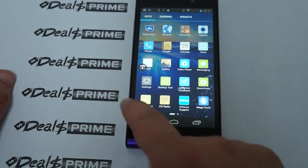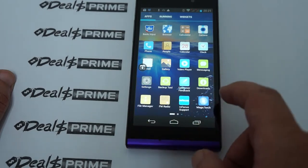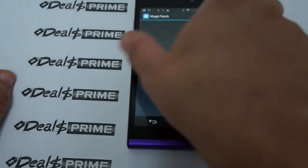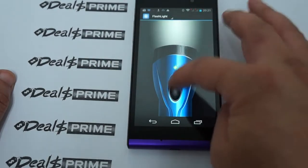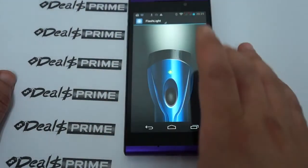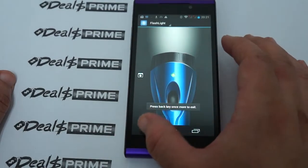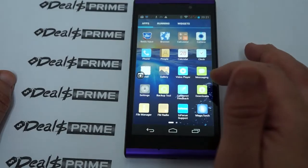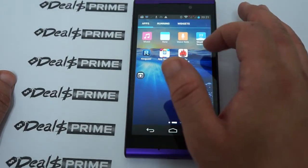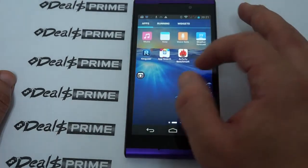FM radio, file manager, settings. We're going to settings in a second. Download manager, magic torch, which is like a flashlight. I always like to show this off. It kind of just shows the camera flash in action. So again, that's nice and cool, an extra little feature there. Music player, notepad, voice search, and we just now finished the Antutu benchmark test. Now let's just go into settings real quick.